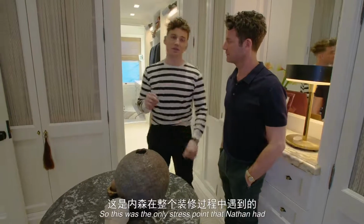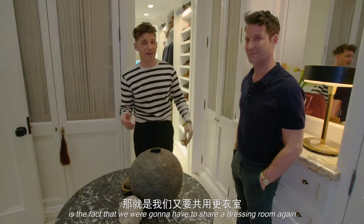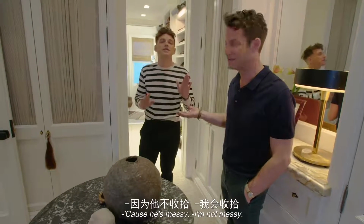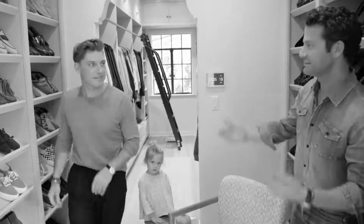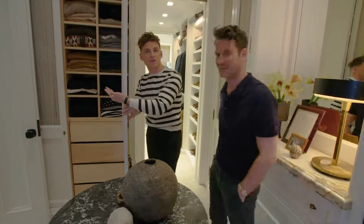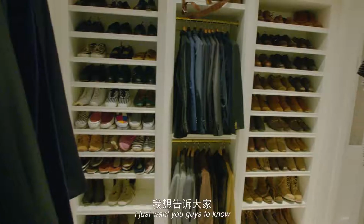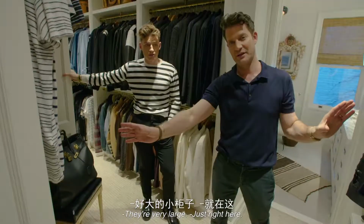So this was the only stress point that Nate had with this entire renovation, was the fact that we were going to have to share a dressing room again, because he loved when we lived in LA that he never had to share. He's messy. I'm not messy. We have different ways of organizing. Yeah, I'm organized. That's the difference. This isn't normal. Like, I need somebody to label where my sweaters go. I can't believe you're actually showing everybody it's a mess. Yeah, you seem normal. I just want you guys to know these are my two little sections. They're very large. Just right here. I feel like it's adequate.